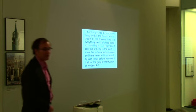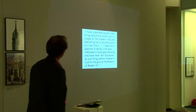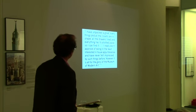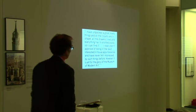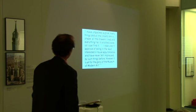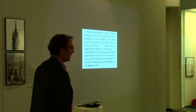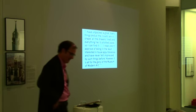This is a wonderful quote from Margot Barr about her apartment. "I've unpacked a great many things, and all the closets are in shape. All the drawers," she's writing to her mother, "all the drawers lined, and everything has its allotted place so I can find it. I really don't approve of being in the least interested in household appurtenances, and have never felt impressed by such things before." However, this is about her apartment. It is all for the glory of the Museum of Modern Art. So we will end there.